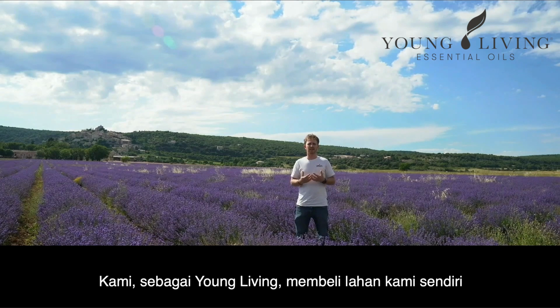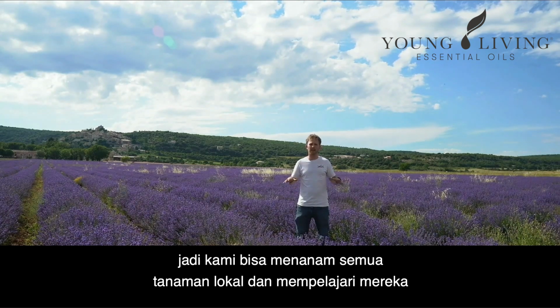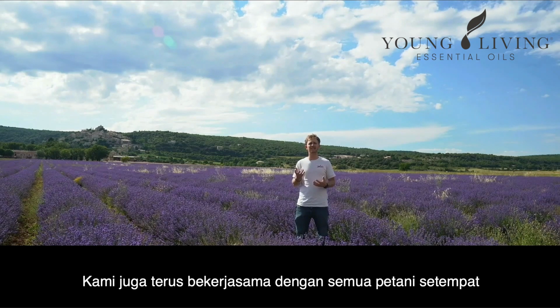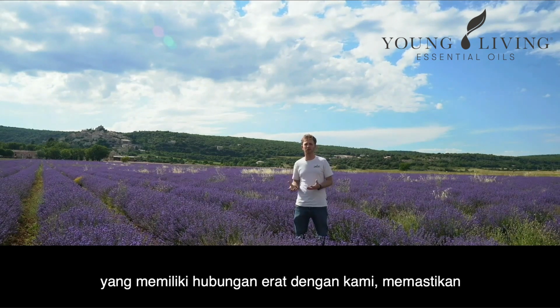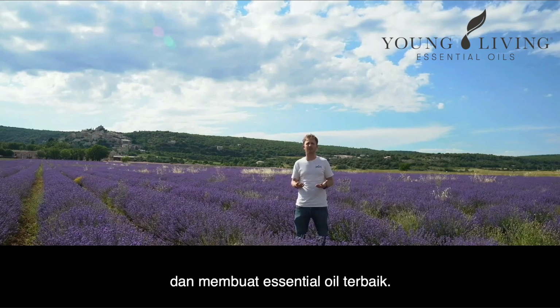We, as Young Living, purchased our own land so that we could plant all the regional plants and study them and learn how to get the best essential oil out of them. But we also continued working with all of the local farmers that were very close and dear to us, making sure that they follow our Seed to Seal standard and making the best quality oil.